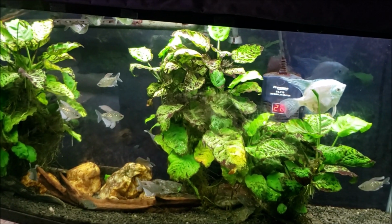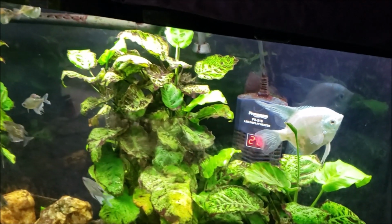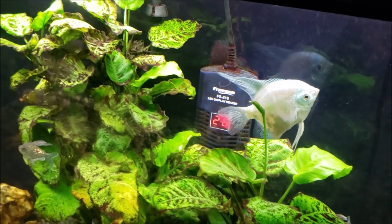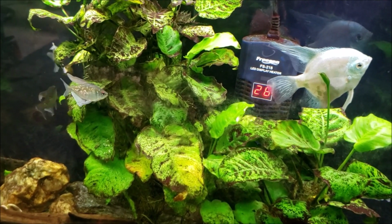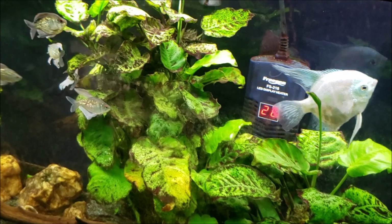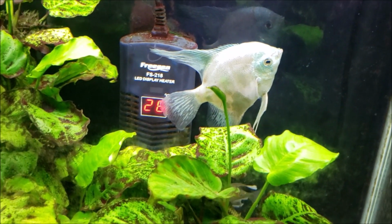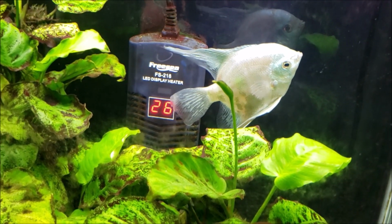So moving on to my 55-gallon tank. Not much to talk about in this one, so I won't spend too much time on it. I shot a video 2 days ago, I think, Saturday night, and we had a good long focus on my diamond tetras there. They're absolutely stunning fish. I'll put a link to that video if you want to just have a good long look at my diamond tetras.